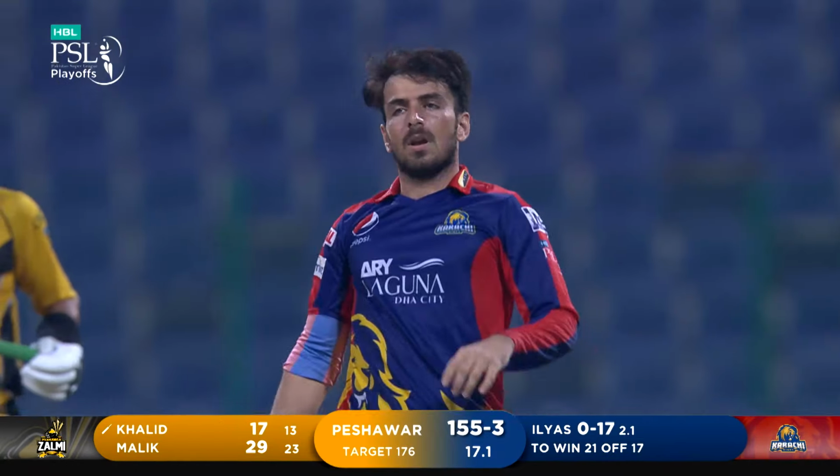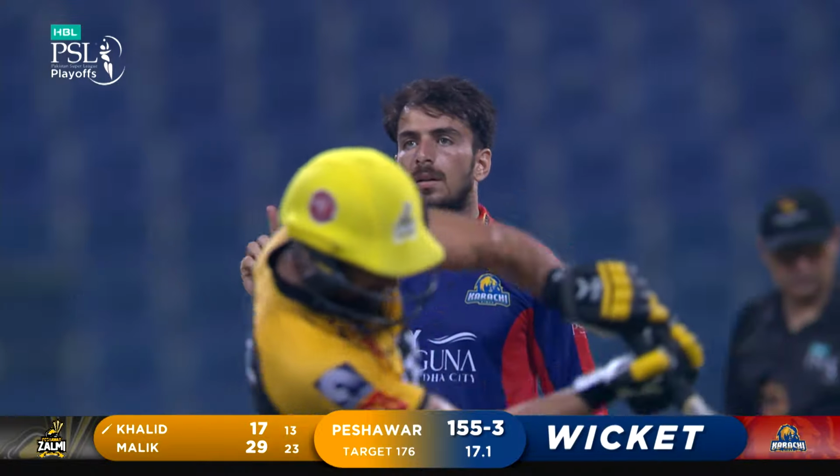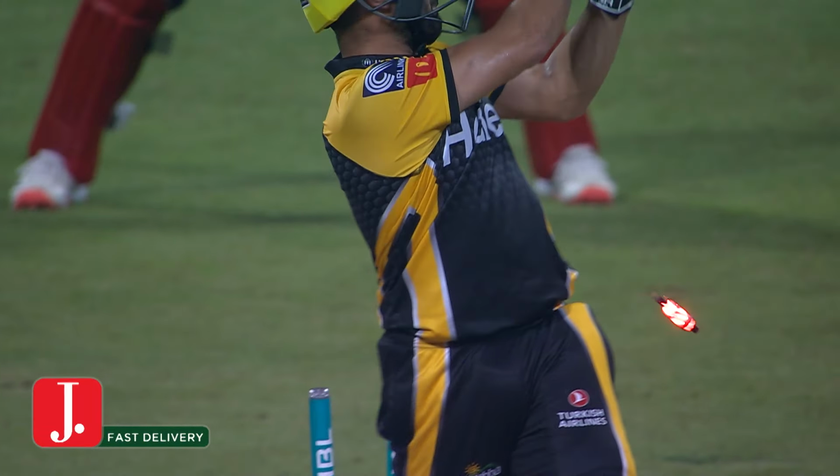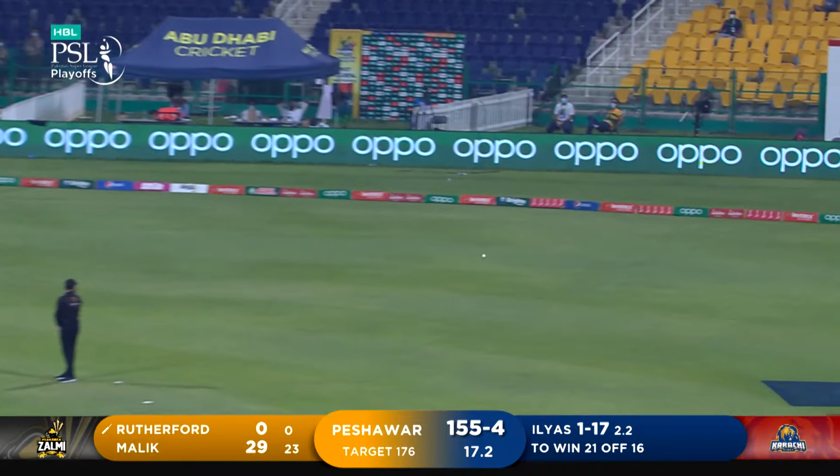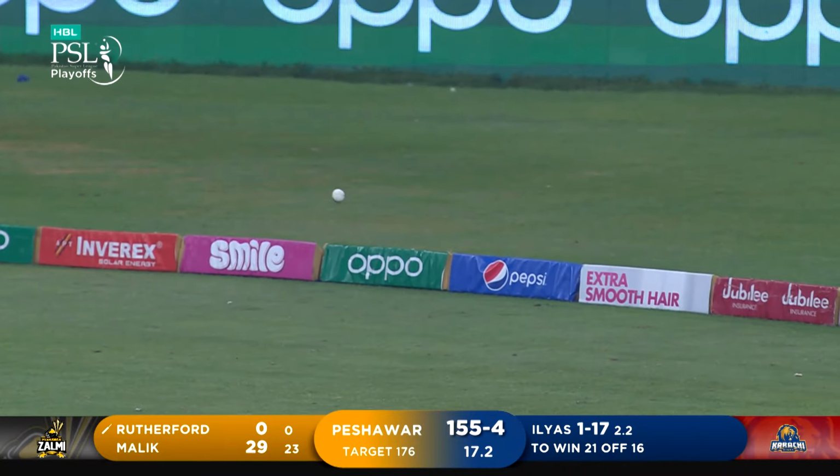Bowled him! This is what they needed, a special tonic. And holding firm in a tight, tough situation. A dot, fast delivery, and that indication says it all. He's the man for the job. Oh, that's into the gap and four. What a start.